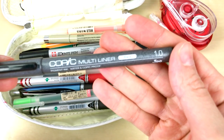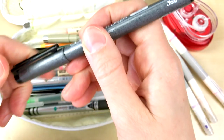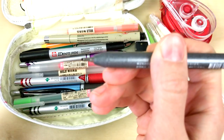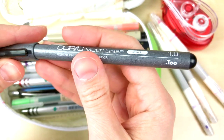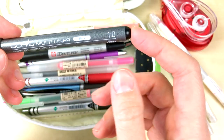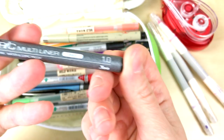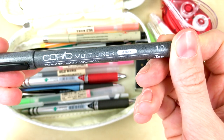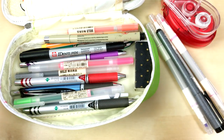Then I have this Copic Multiliner, a black one with this size. It's kind of thick. It's too thick for me, really. I should have gotten a smaller one, but I got this a year ago or so. I do love the Copic Multiliner. They are really good. They don't smear or anything. So I should get myself a couple more.